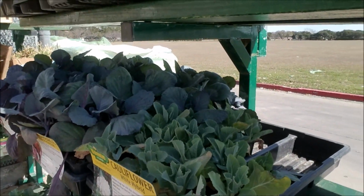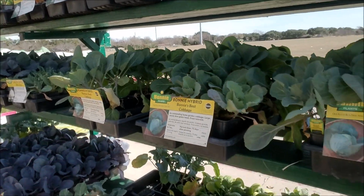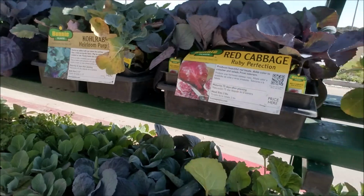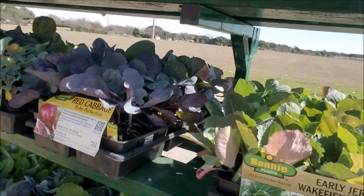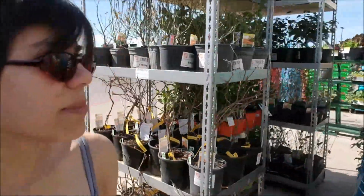This is what cauliflower looks like when it's young. This is some Bonnie hybrid Bonnie Best cabbage. And some spinach, some salad greens. Really, really cool stuff, guys. It's a beautiful day to be at Home Depot.